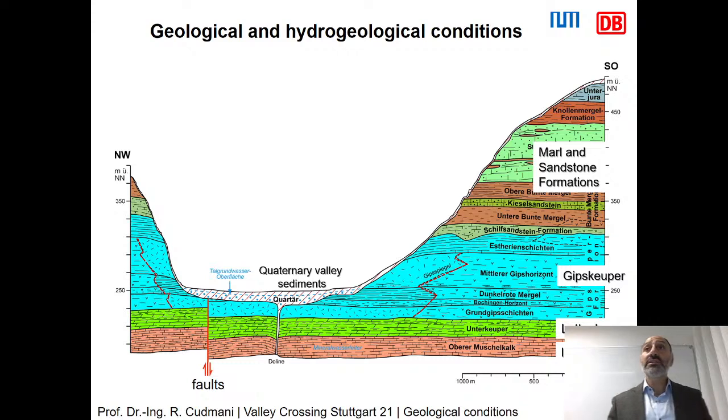The geology in Stuttgart consists of several sedimentary Jurassic and Triassic formations which are partially covered by quaternary sediments in the valley. This formation consists of sandstones, siltstones, claystones, marls, and gypsum upon limestone. Near the surface, the rock formation can be slightly to strongly weathered, in some places in the valley completely decomposed to residual soil.